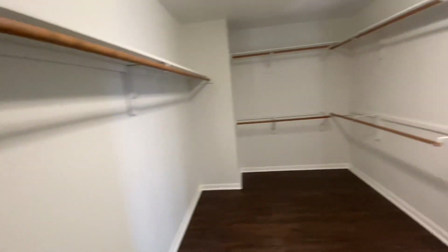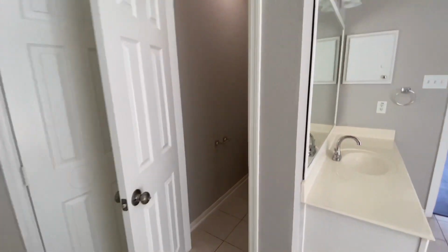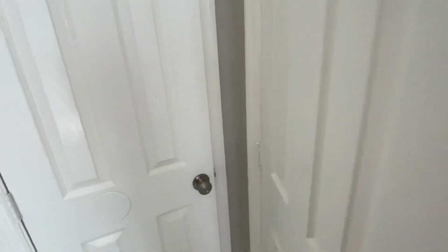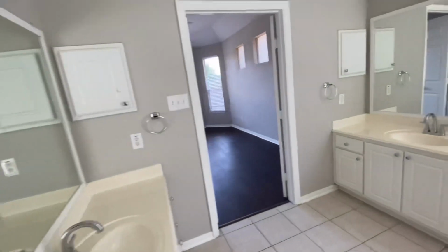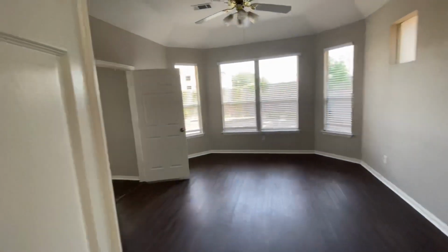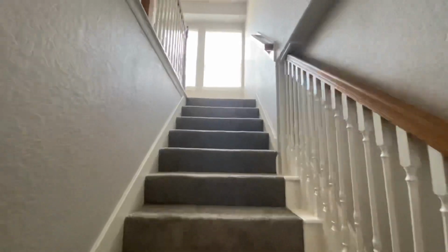Okay, you got a closet within the closet. That's cool. I guess this is what you consider a, this would be his spot, and this would be her closet. All right. I go to your toilet, and I'm sure this is probably the linen closet. Yep. All right, let's go ahead and take a look upstairs.